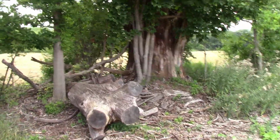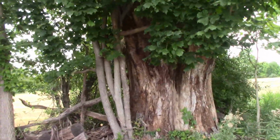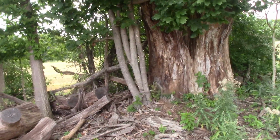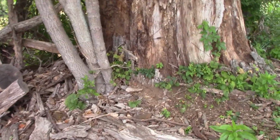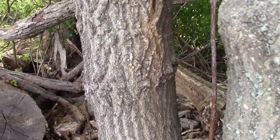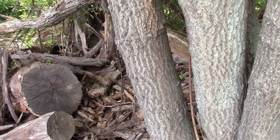Check out this tree. I mean, it's been cut down pretty much, but that's a big tree. That is a big old tree. That is so cool. Too bad it's dying. Look, you see right in there? It's our barbed wire fence growing right into it. Look at that, right through that branch. Wow. That's so cool.